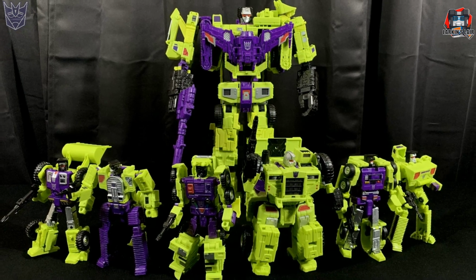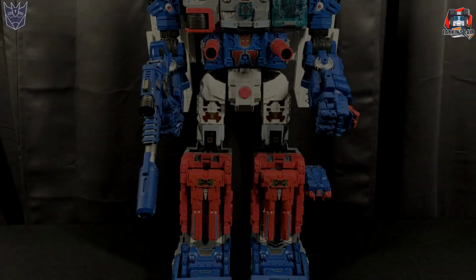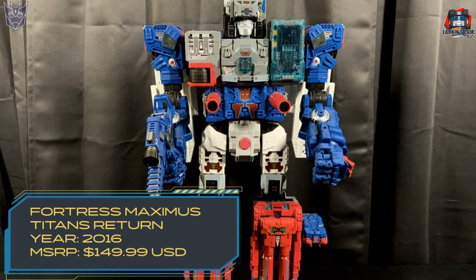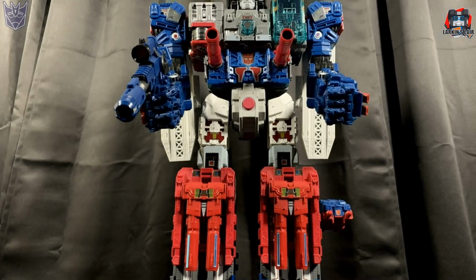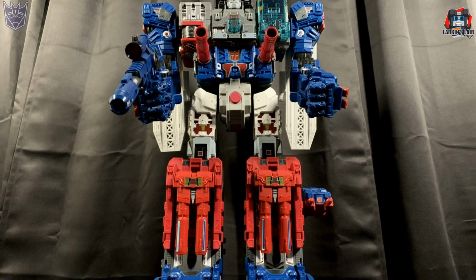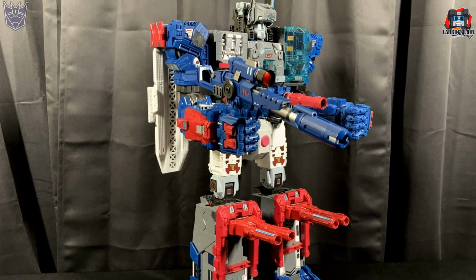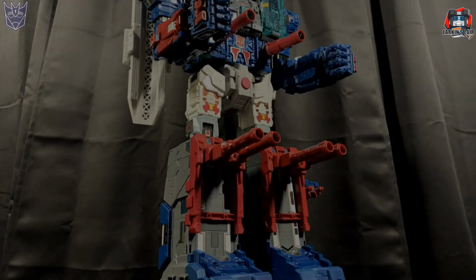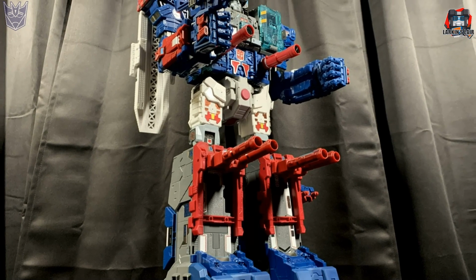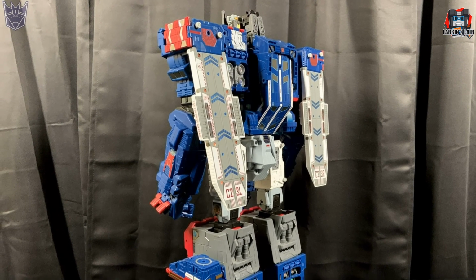After Combiner Wars, we got the second phase of the Prime Wars trilogy, Titans Return. Titans Return was all about Headmasters, or as they were called in this line, Titan Masters, and 2016 brought us the ultimate Headmaster, Fortress Maximus. Fortress Maximus is a retool of Generations Metroplex, sharing a lot of the same parts and at times relocating prior parts. He is the largest officially produced Transformer to date until HasLab's Unicron is released.